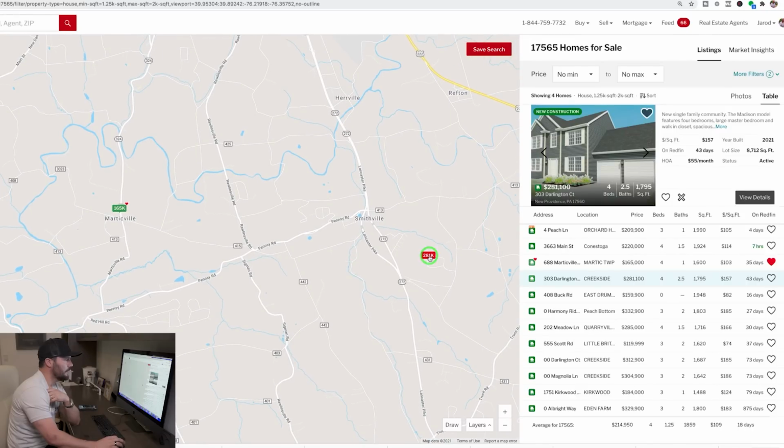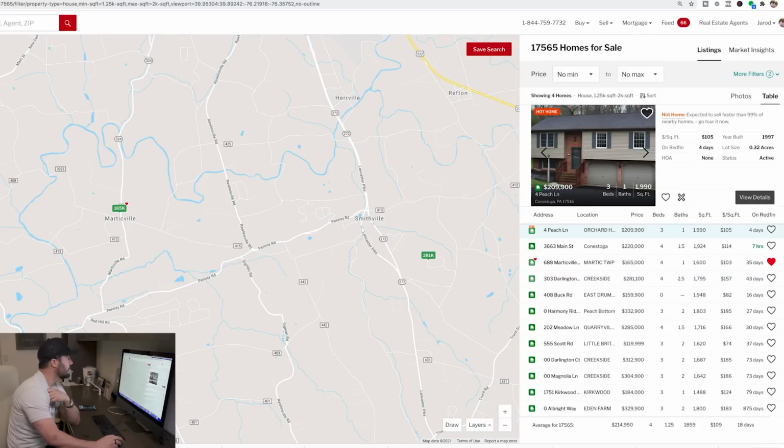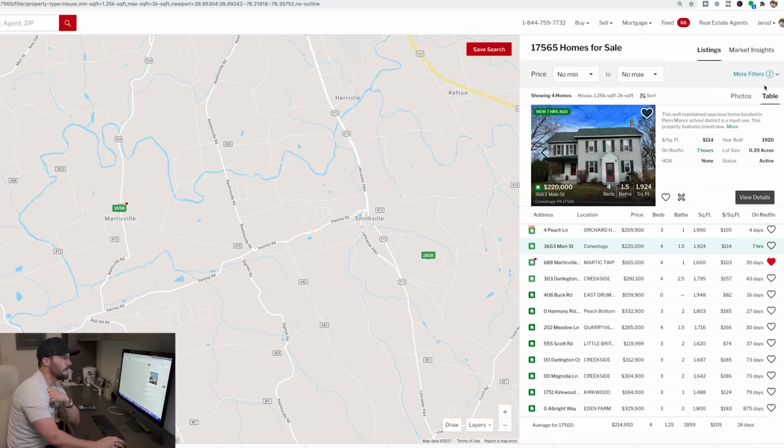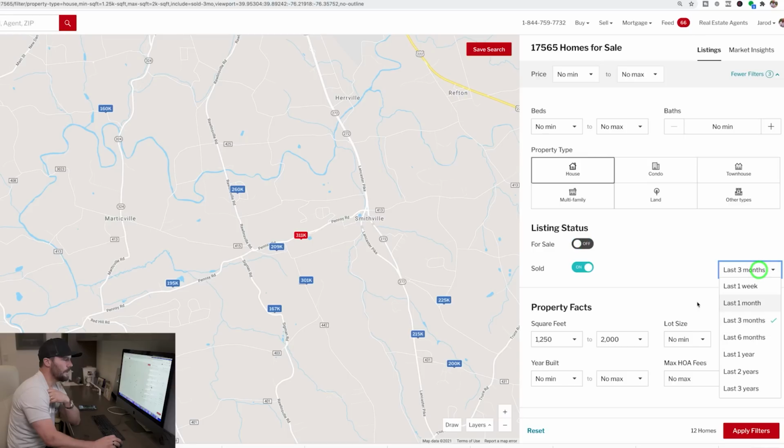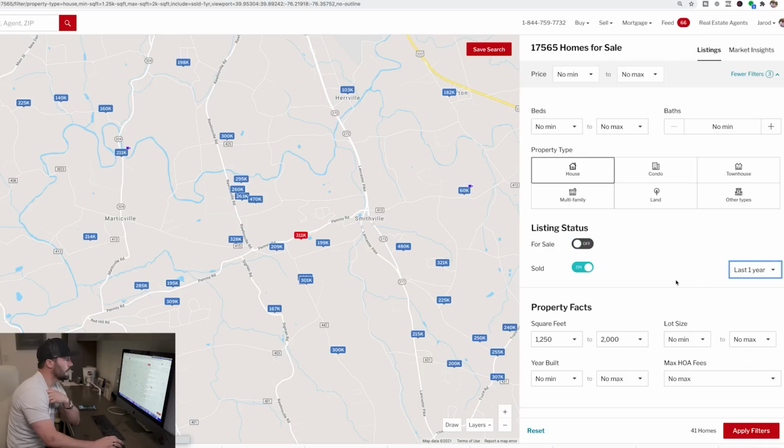Okay, so here's a 281. Now we're on active right now. So there's something for sale for 281, 210 over here, 220. Let's go switch to solds. So if I click right here, flip this to solds, and let's go back a year.